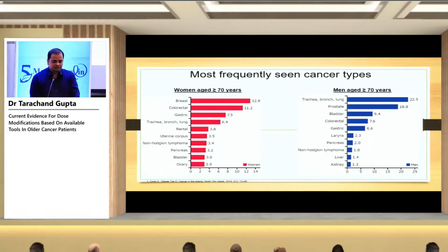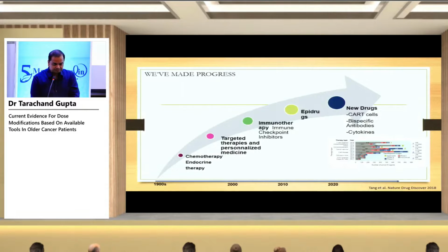The most frequently seen cancers in older individuals are, in women, breast and colorectal, while in males, respiratory and prostate cancers are the most common in the geriatric population. From the 19th century till now, we have progressed from chemotherapy to CAR cell therapy, bispecific antibodies and cytokines.